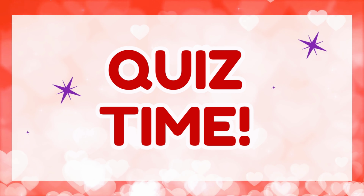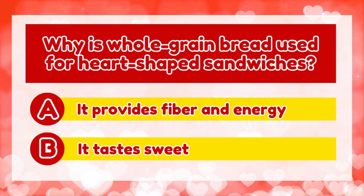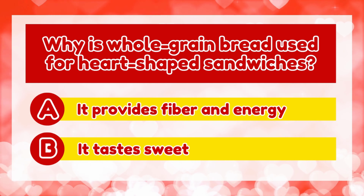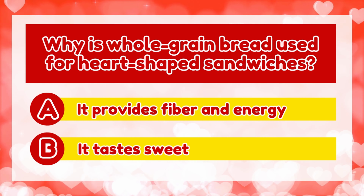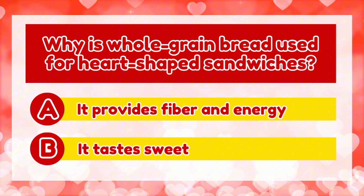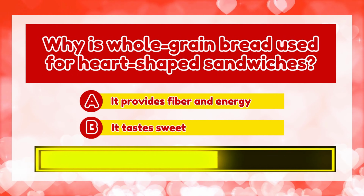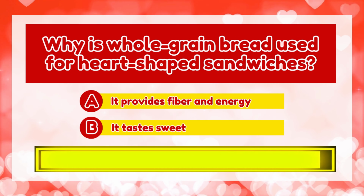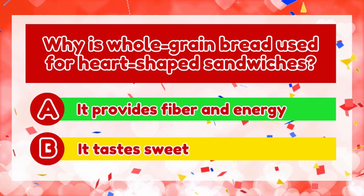All right, it's quiz time. Let's see if you can get this one right. Why is whole grain bread used for heart-shaped sandwiches? A. It provides fiber and energy. B. It tastes sweet. Correct answer is A. It provides fiber and energy.